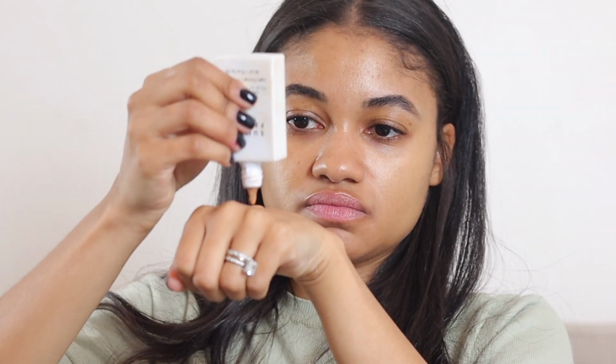So I have 2 products here today, the Westman Atelier complexion drops, and then also the Summer Fridays sheer skin tint. I think I'm gonna go with the Summer Fridays sheer skin tint, and I'm just gonna shake it up, and I'm going to apply a couple drops on the back of my hand. 4 is enough. You don't need a lot of this product at all, and it's just really good. And then I'm just gonna take my fingers and blend it out.